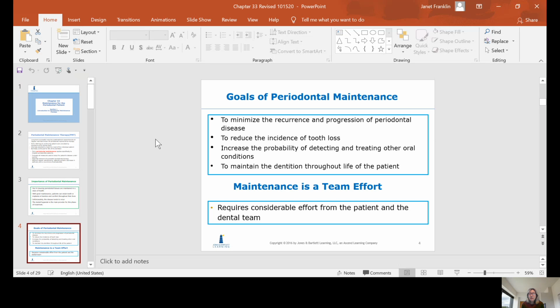It's a team effort, so we need the patient to be on our team. We do not want to be fighting with the patient, constantly trying to convince them that they need to do these things. We need for them to be on board, and so we need to do an excellent job at explaining to them the disease process and how the disease is managed but not treated.